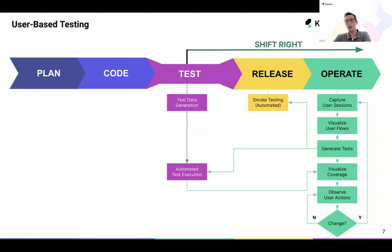And then on the other end of the spectrum, we have user-based testing, which starts by understanding how users really interact with the application, how they navigate those different flows and user journeys. And that starts by capturing those user sessions. What are they exactly doing? Visualizing what they're doing in different user flows or different user journeys. Visualize that in a user journey map, for example. From those journeys, automatically generate automated tests that can be executed as part of your normal automated test execution in pre-production.